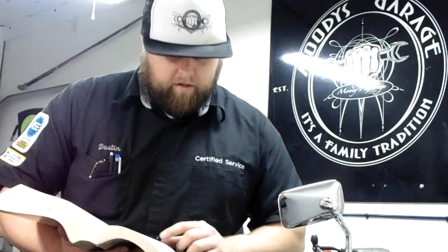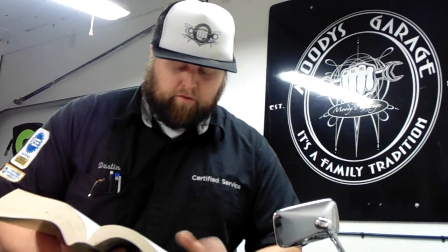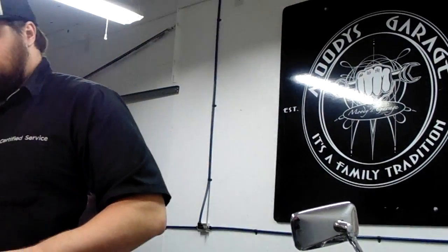It's got all the main jets, which is 100, the idle jets, which is 35, exactly the same as in this carburetor. But the important thing that it gives me, and what I want to focus on here, is the float level in inches, which is supposed to be 0.54 plus or minus 0.02. And that's across the board on all three. Go ahead and bring the camera right over here, listen.